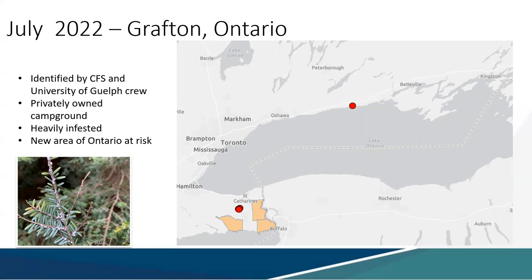So we sent our crew to the site right away to collect samples. We assessed the health of the stand as well. Overall, we agreed with everything that Canadian Forest Services said. It was heavily infested. We got our results back from our lab, and we put a prohibition of movement on just the property that had the infestation.